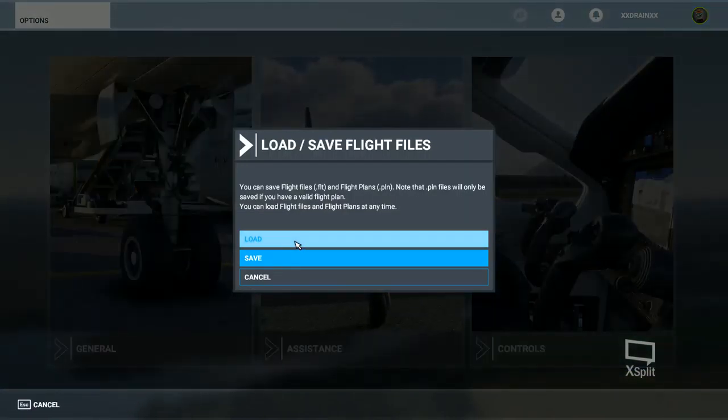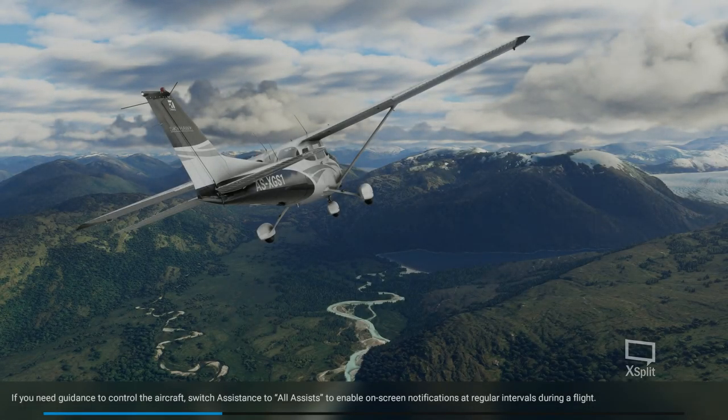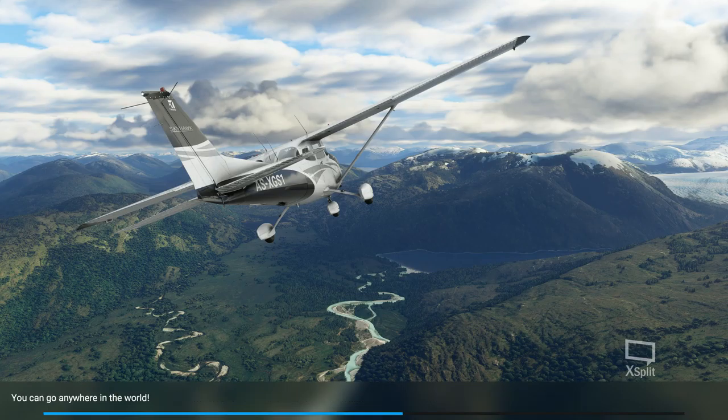Let's see if it works. As long as the save works, I think we'll have to just do it now and then, make sure we save. But we're still good. We're lucky we got that save in when we did. But that was disgusting. All right, let's try this puppy again.